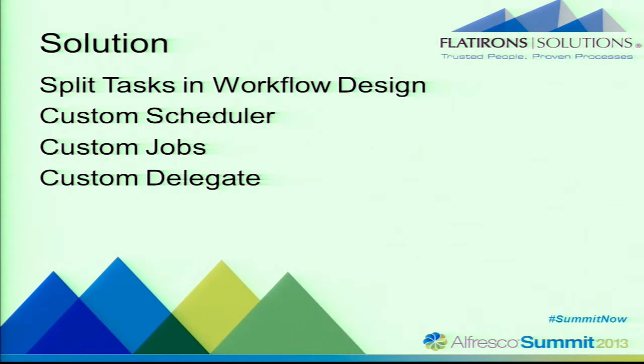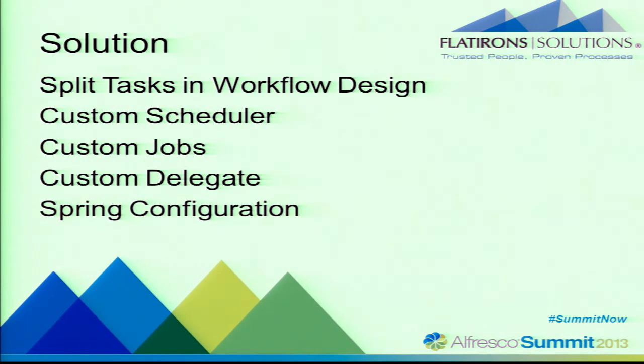Of course, we're using Java delegates to represent that kickoff state for our service tasks. So we have a custom delegate that retrieves the necessary information that we need out of the workflow variables and our other data. And we're going to do almost all of this, almost all, not quite, but a very, very large part of it was Spring configuration.